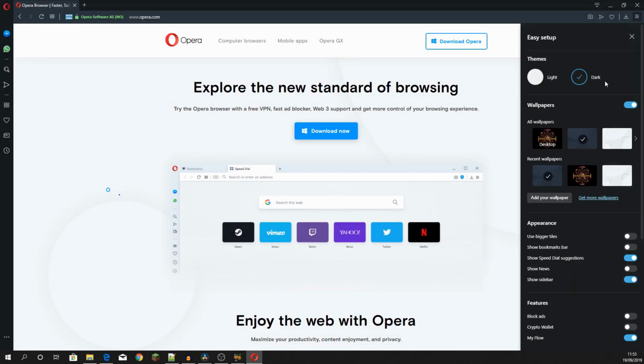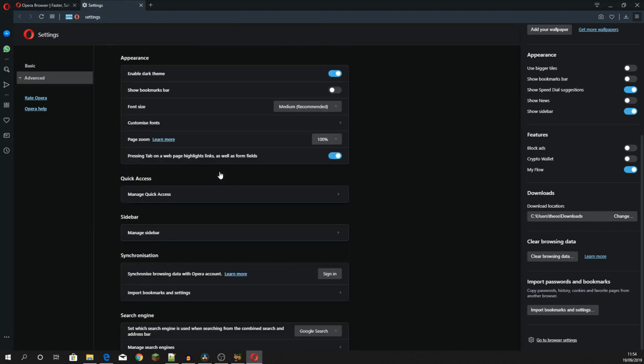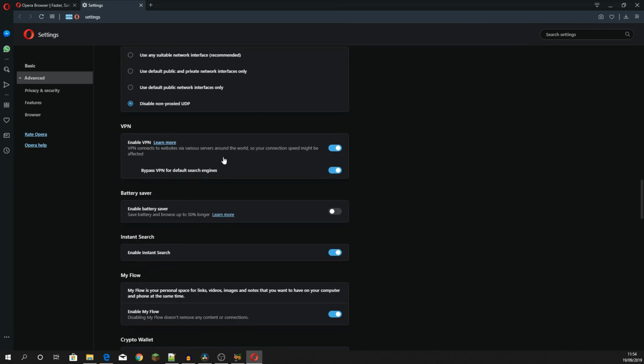I recommend using Opera. It's a web browser that comes with a VPN built in, which you can turn on in the browser settings. VPNs hide your IP from other internet services, meaning that it's very difficult to track you.